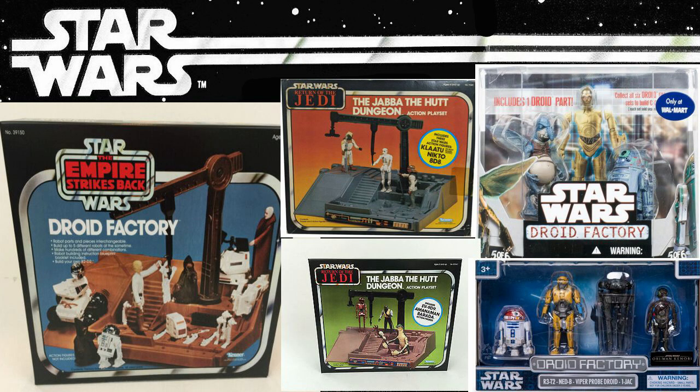The Droid Factory was available for a brief time in 1980 with Empire Strikes Back branding, and with new box art featuring the original Luke Skywalker figure, as well as Ben Kenobi. While the name Droid Factory has endured through modern Star Wars toy lines, the playset itself has not been resurrected other than being retooled for the Jabba's Dungeon playset for the Return of the Jedi toy line in 1984.